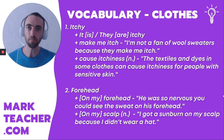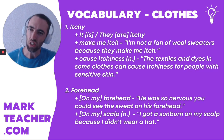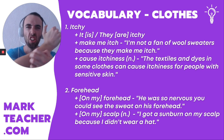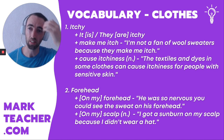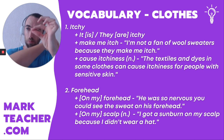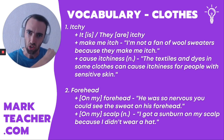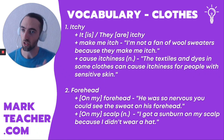First, itchy. Itchy is an adjective when something irritates or annoys your skin. Anywhere on your body, an itchy head. If an insect like a mosquito bites you, it can be very itchy. It's an adjective, so it is itchy.